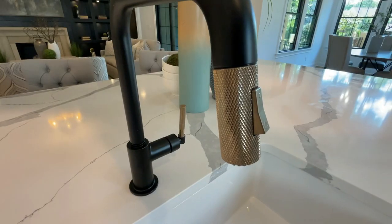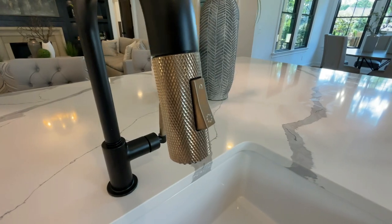And honestly, even right here, I'm sitting at the island in the kitchen and looking at the little faucet over there with the knurled finishes on it. It's just lots of touches like that that really sets this house apart.